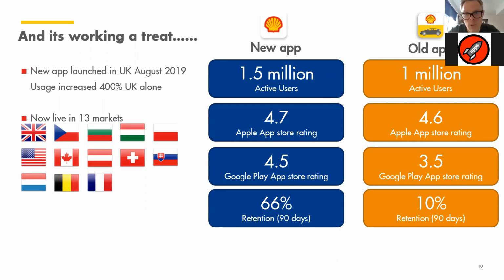Our App Store rating on iOS is now 4.7. It was 4.6. We've always had quite a strong rating there. But on Google Play, we saw a massive difference. It was 3.5 on the old app and is now 4.5 on the new app, which is again huge. And then the retention, to go from 10% on the old app to 66% now is something we're very, very proud of.